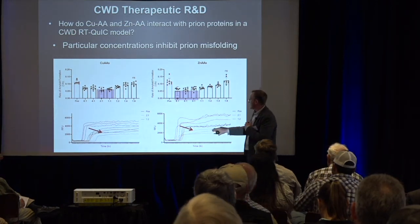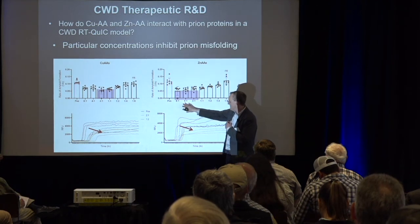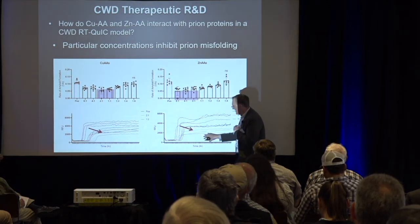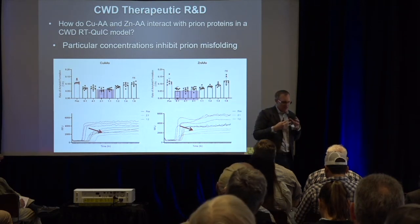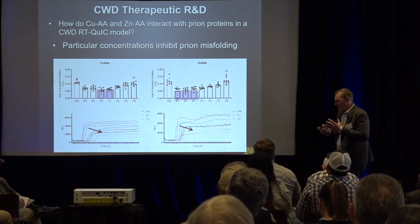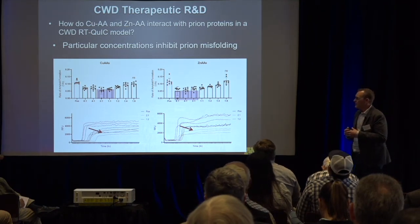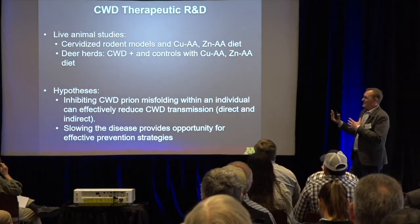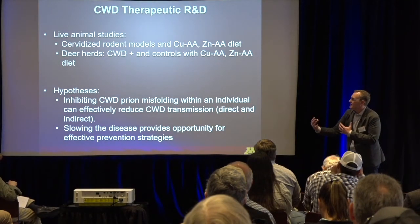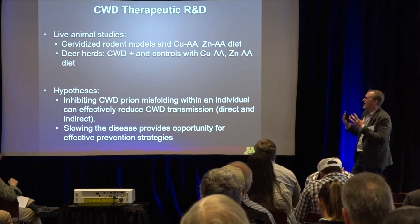The zinc is really interesting because it seems like there's this titration effect, and at the highest levels down here, it was also shifting these graphs over, reducing the speed, if you will, of the misfolding in vitro. So this agrees with the work that was done in Scrapie, and we think there might be something worth looking into with live animal studies. So that was like a milestone 1, and now we want to work with Zinpro and Lycian Echo Feeds and try to get into a cervidized rodent model.